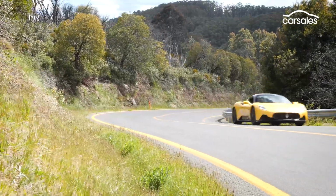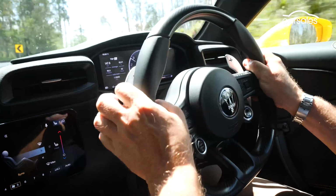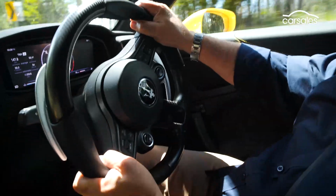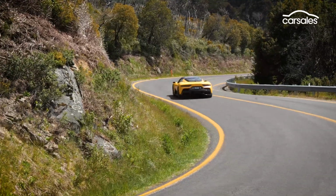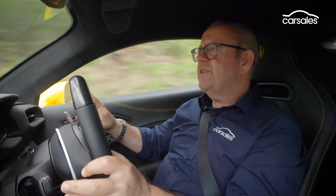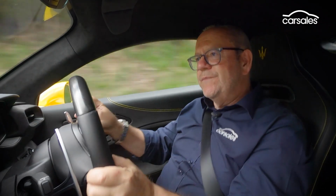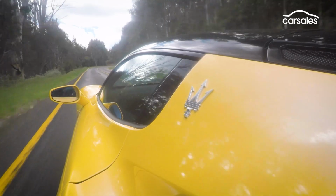This twin clutch gearbox, it's not as sharp as the Porsche PDK, and it does have a few glitches around town. Sometimes it takes a shift to manual to make things work just so. I do like the fact though that the paddles are fixed and on the steering column rather than moving with the wheel. What is sharp is the V6.